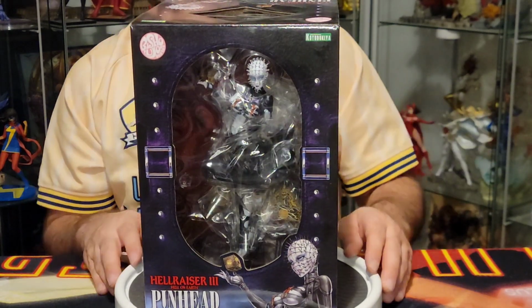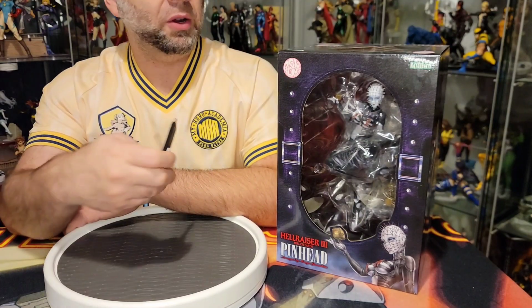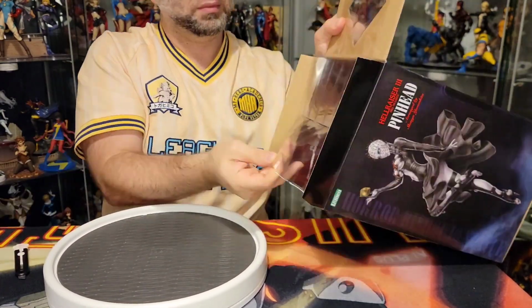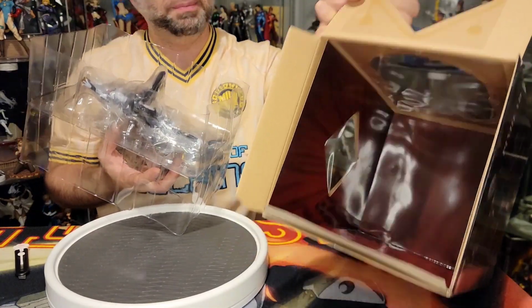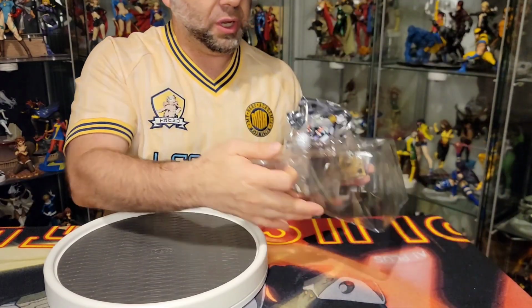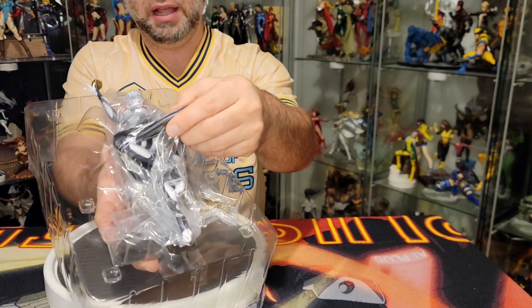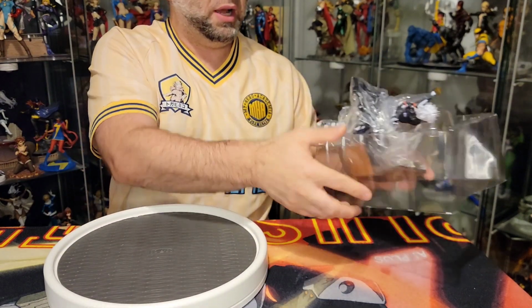And that's it. So, we're going to go ahead right now. We're going to cut this tape, and we're going to open her up. So, I've got my little cutter, and we're going to cut her open and take her out. Nothing really fancy on the inside of the box. It just looks like some blood. As you guys can see here, she is all one piece, and it looks like her base is going to be underneath.